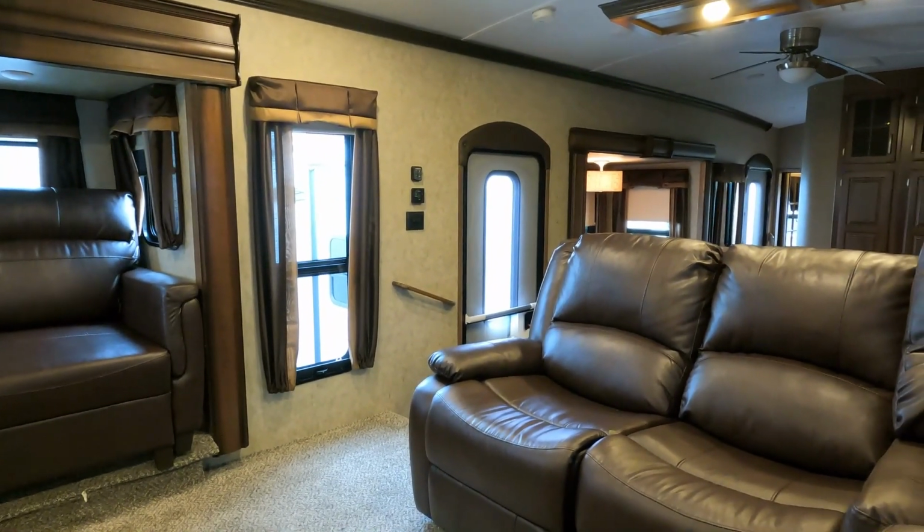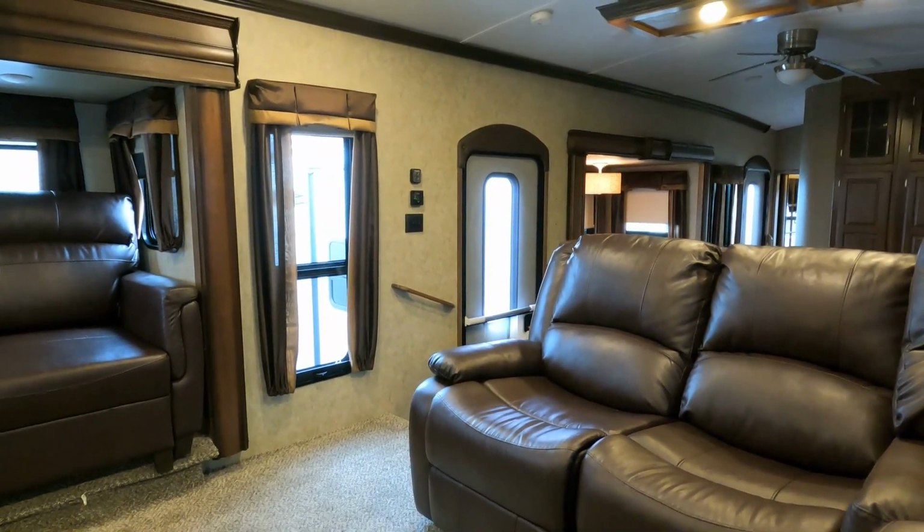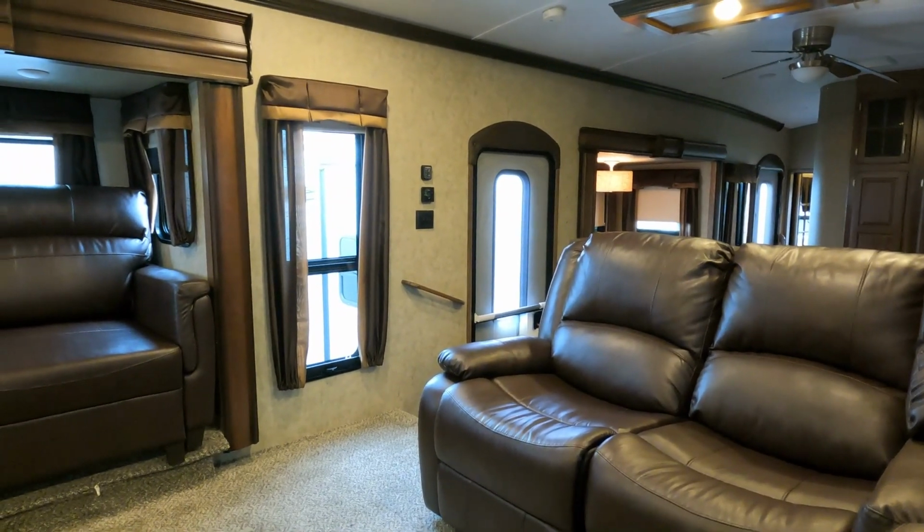And come out and take a look at this Montana. Actually, we've got another one in too, with I believe a front kitchen. So I'll try to shoot it before I go on vacation.